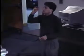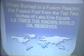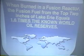It's so energetic that if you could take the top 2 inches of Lake Erie and take the fuel there, that by itself is equal to, what is this, 1.6 times the known world oil reserves. Just take the top of, it's a big lake, but still it's not much in terms of the total amount of water on the planet. So it's a tremendously energetic reaction.